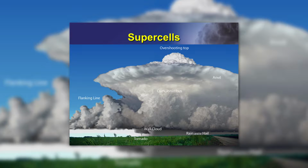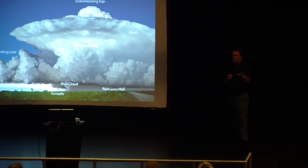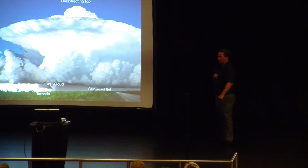So, supercells, kind of like the Superman of thunderstorms. What distinguishes these storms from the squall lines that we've just observed and some of the ordinary everyday thundershowers is the fact that these storms develop a rotating updraft. They're a storm in rotation. They literally become a miniature low pressure system, thus the reason why we call these a mesocyclone.